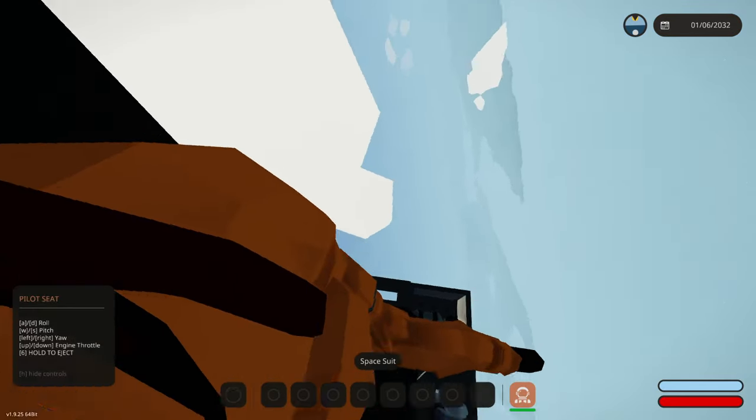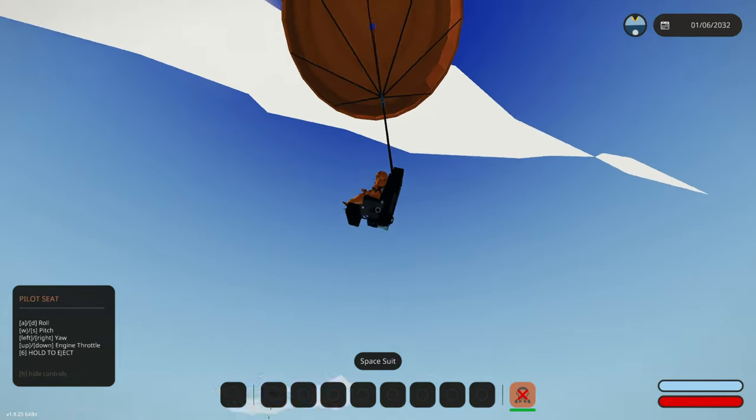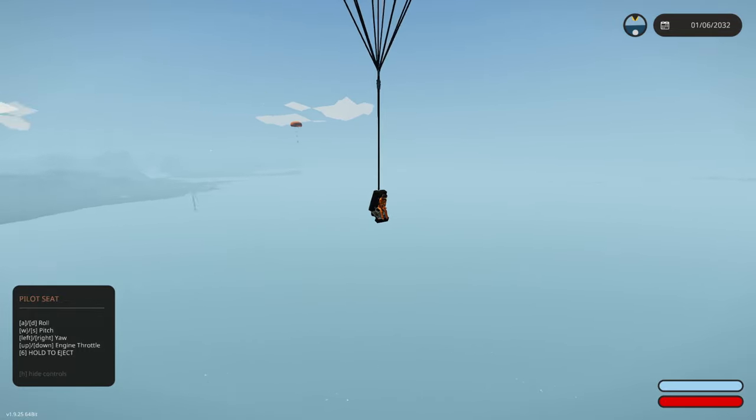What does this look like, first person? Okay, we're going straight down at the water. Can we get a chute? There we go. There's our chute. Perfect. And we'll just float down to safety. There's the other seat right there.